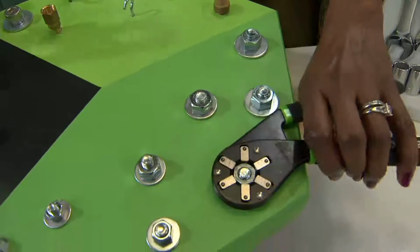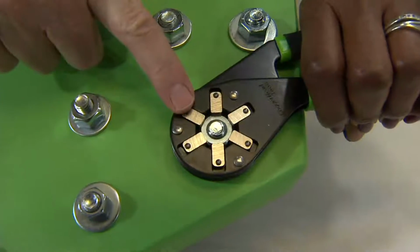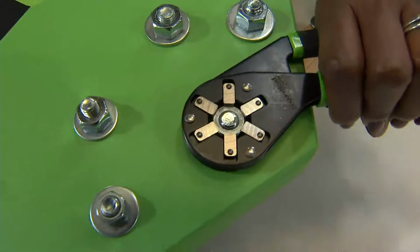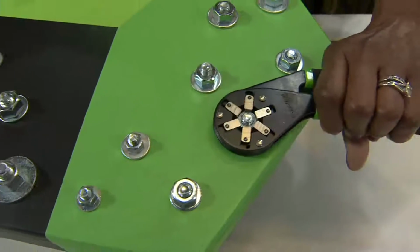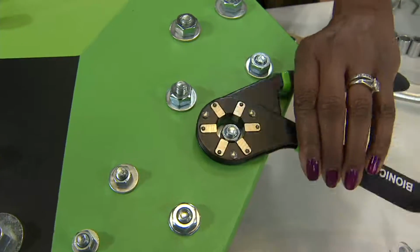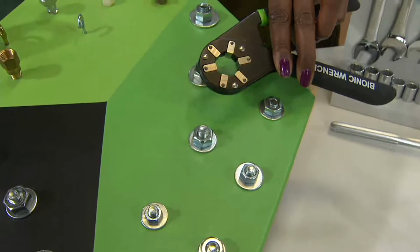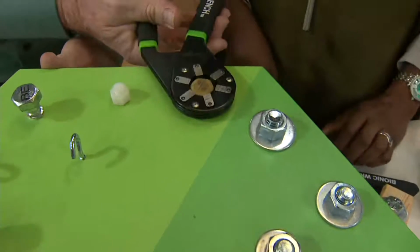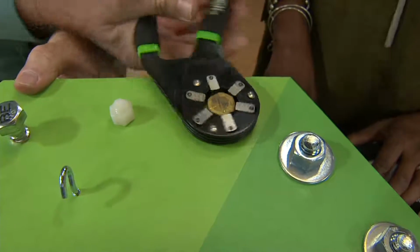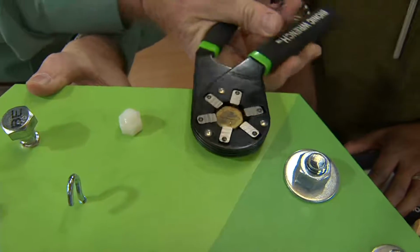Self-adjusting. All 6 plates there, you'll see, move all together, giving you an equal force on every nut and bolt. And the great thing is it's wonderful for soft surfaces. Even, let's say you have one that's rounded or one that's painted. Over here you'll see one that's already been rounded off. You can get right on there. It'll find those 6 sides, and these are the ones that are the knuckle busters. These are the ones that you're going to want this wrench for.